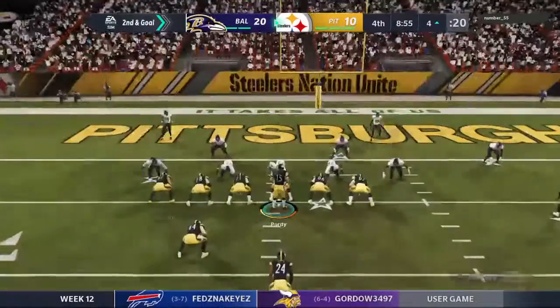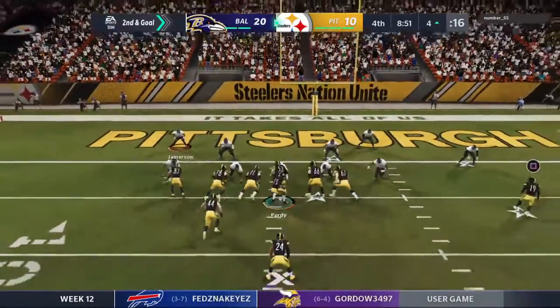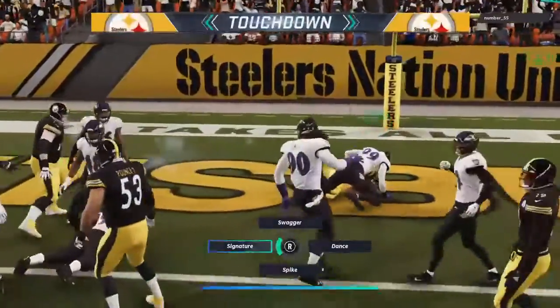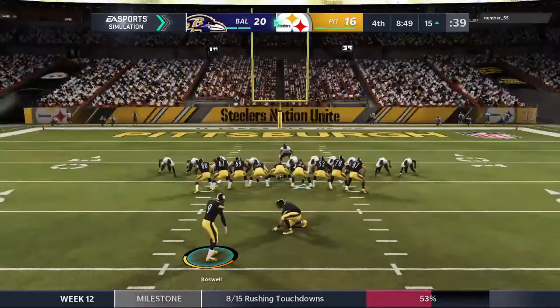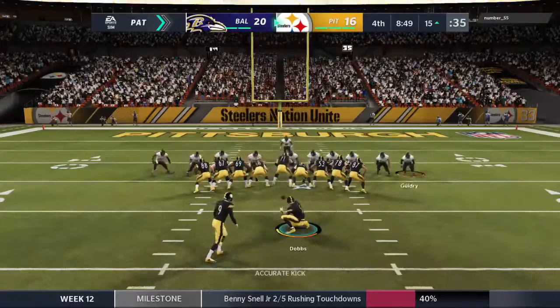Second and goal from inside the 5. They're going to run again with Snell. And he's in. Touchdown, Pittsburgh. Benny Snell, his 3rd touchdown now on the year. And the Steelers capitalize on the short field as they take it in for 6.